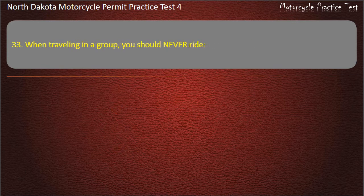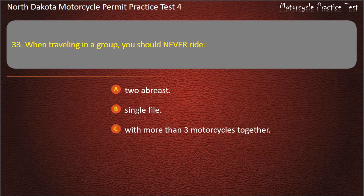Question 33. When traveling in a group, you should never ride two abreast, single file, with more than three motorcycles together, in a staggered formation. Answer. Two abreast.